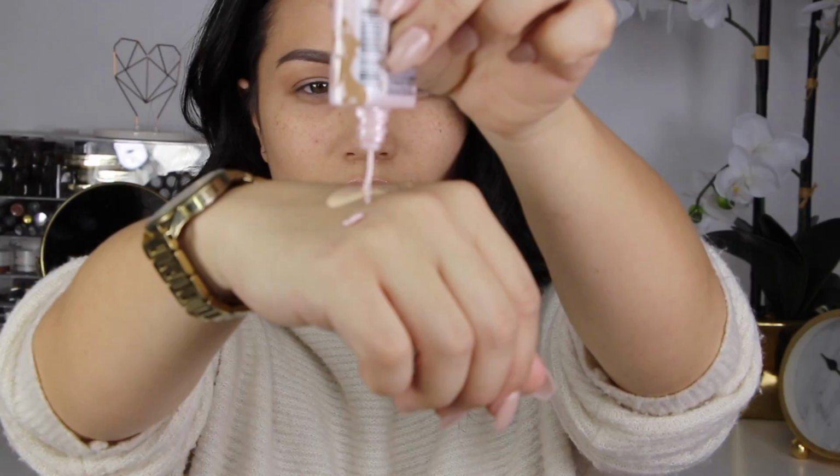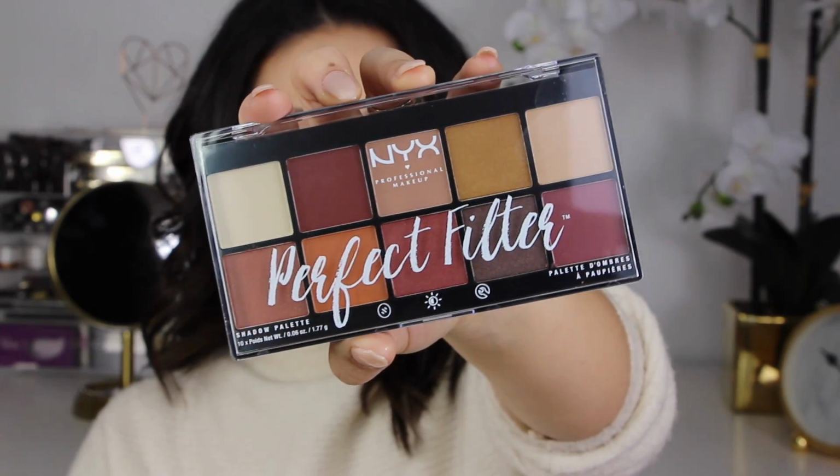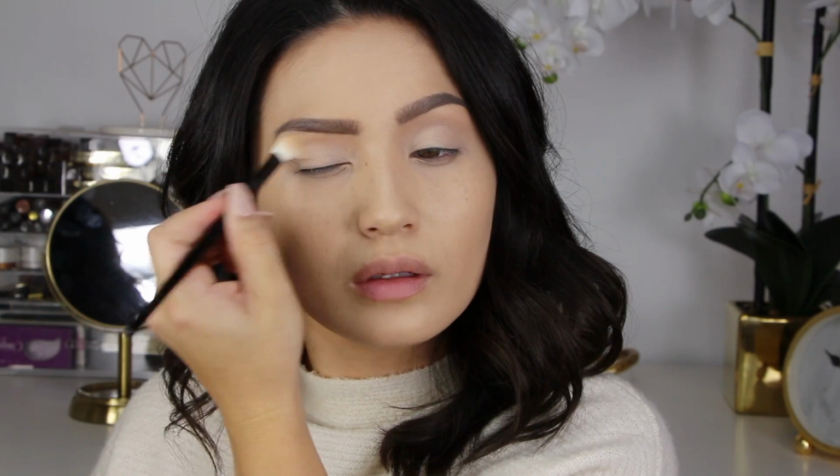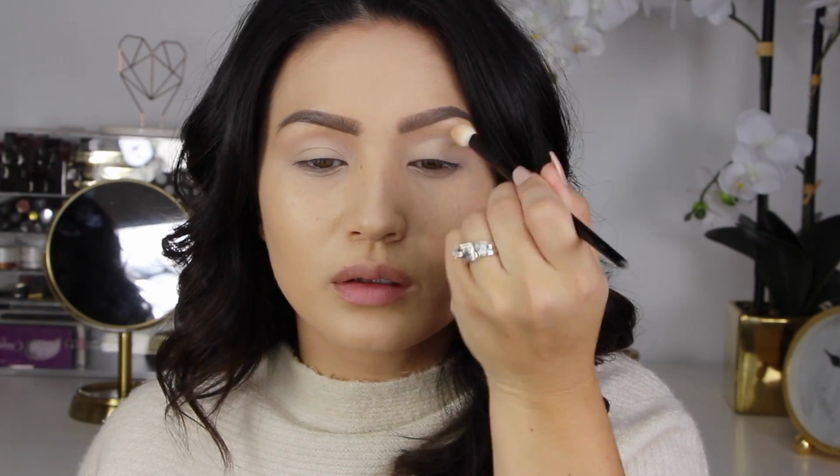So we are starting out with our skin, and I'm mixing my L'Oreal Tru Match with their L'Oreal Illuminator. I love the finish of the Tru Match, and I love mixing in the Illuminator for that dull looking fall and winter skin. My skin can look so dull, so I love doing that. And then I am going to start on the eyes with this NYX palette, and I'm taking the Bone shade and just setting some concealer on my eyes. It's the same concealer I'm going to be using on my face later.